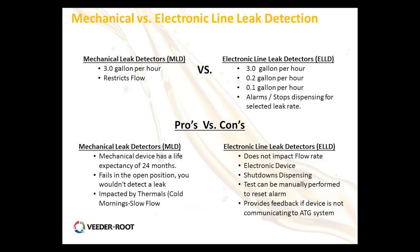Okay, so let's talk a little bit about the pros versus the cons when it comes to mechanical leak detectors and electronic leak detection. On the mechanical side, we've seen that the life expectancy of most leak detectors is about 24 months because it's a mechanical device. If they do fail in an open position, which can happen, it's possible that you will never detect a leak, which is also concerning. It's also impacted by thermal contraction. So if you have cold mornings and it warms up, you could potentially get slow flow, or what they call morning sickness, on the mechanical leak detector, which is going to be a nuisance for your customers. We call them nuisance trips, and potentially you could have customers driving off.